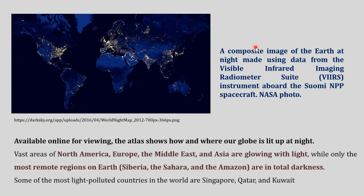And this is a composite image of the Earth at night, which is made using the data from the Visible Infrared Imaging Radiometer Suite instrument, which is placed on the Suomi NPP spacecraft. And this atlas is available online for viewing, and it shows how and where our globe is lit up at night.